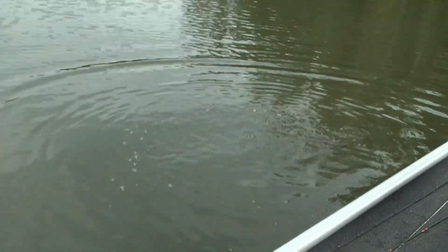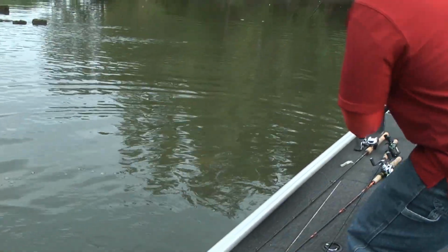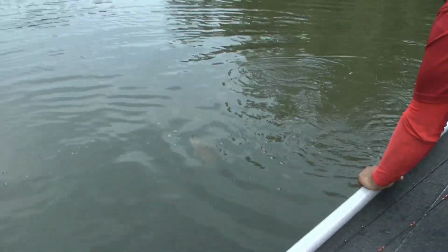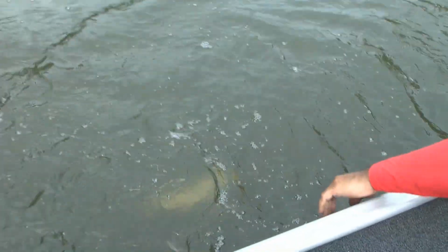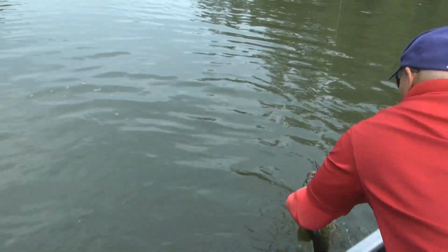He's just pulling line. I just got a little 10-pound line, 2-watt hook, and these smallmouth are just so powerful down on the river. Oh, don't you dare. Don't you dare throw that hook. Come here. No, no, no, no.